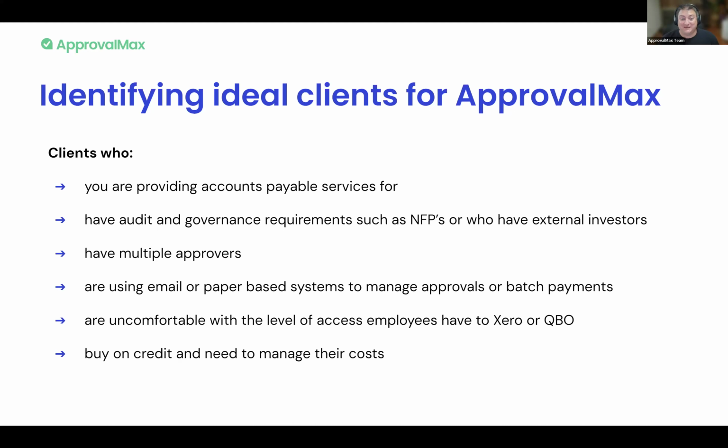Another one I see a real lot is businesses or organizations that are getting batch payments approved.